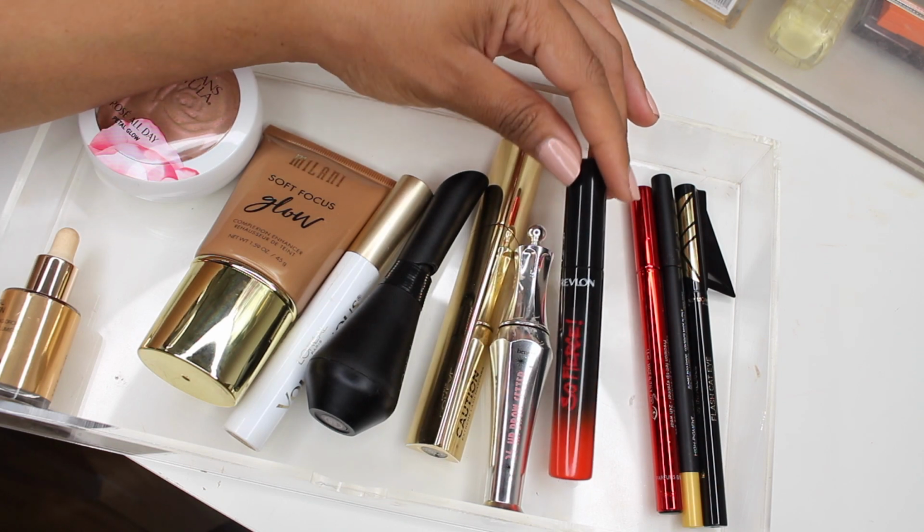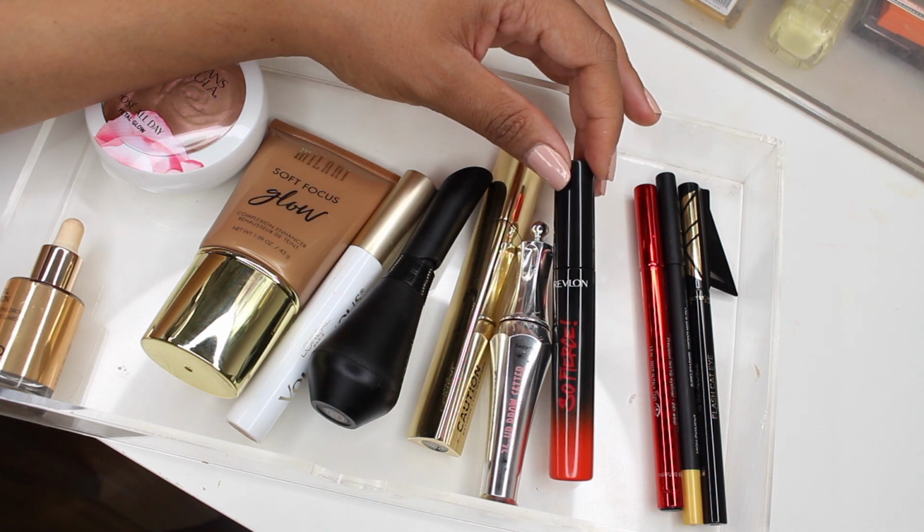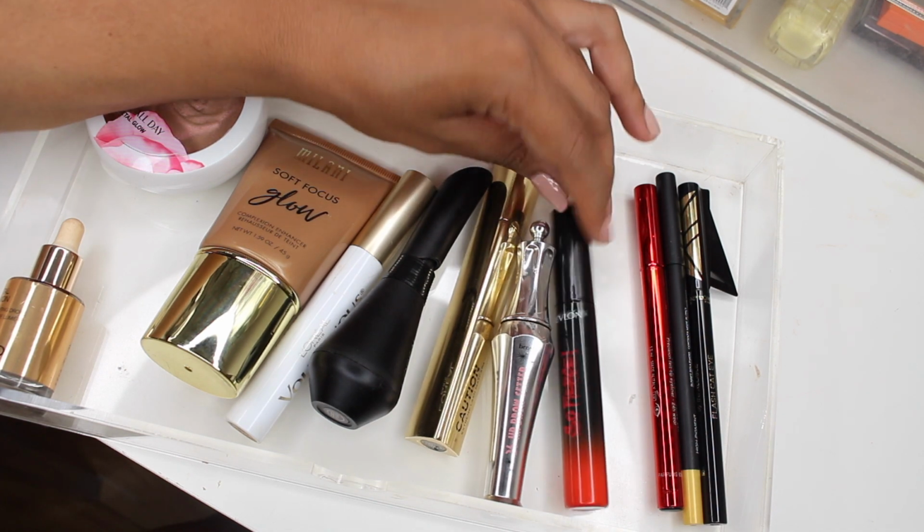This is new from Revlon, the So Fierce. Tried this out for the first time today, and I thought it gave really beautiful length, not a ton of volume, but I thought it was pretty.